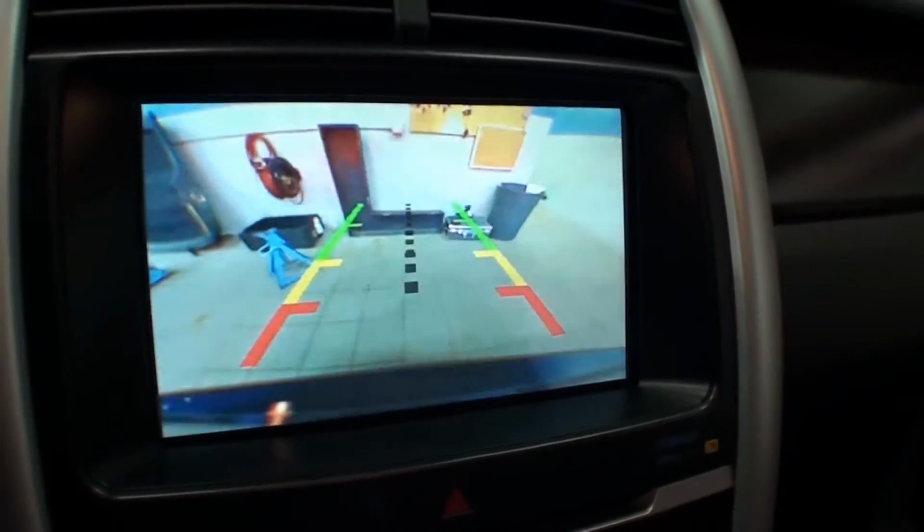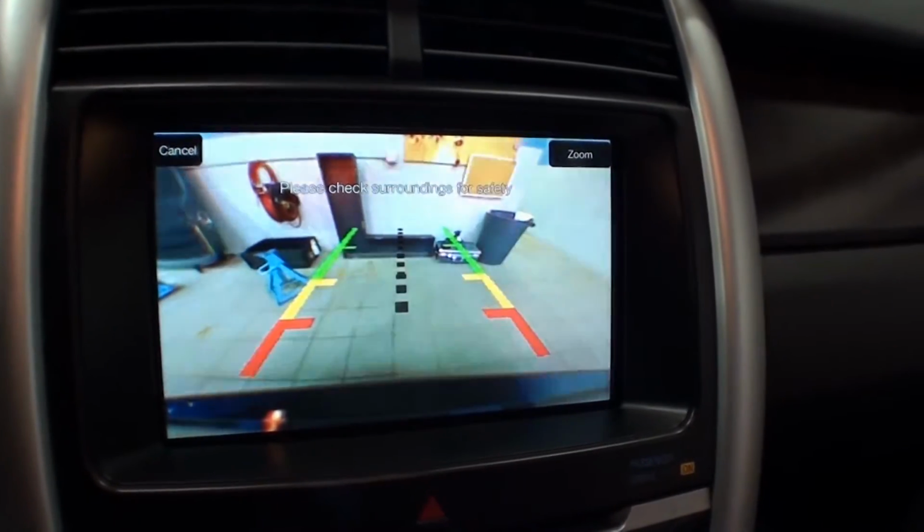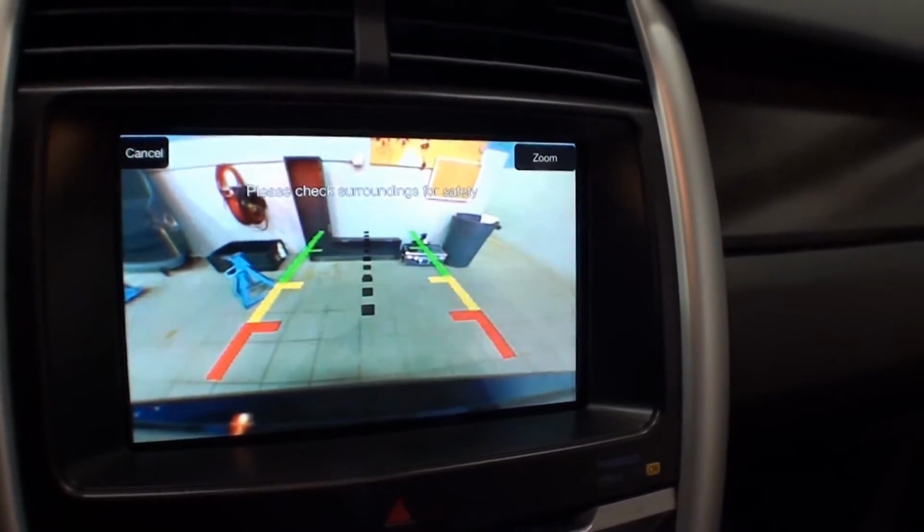With Ford's new safety features, they offer a rear view camera and BLIS. Now, if you aren't familiar with BLIS, BLIS is Blind Spot Information System.